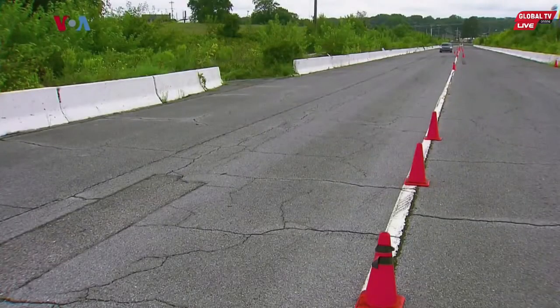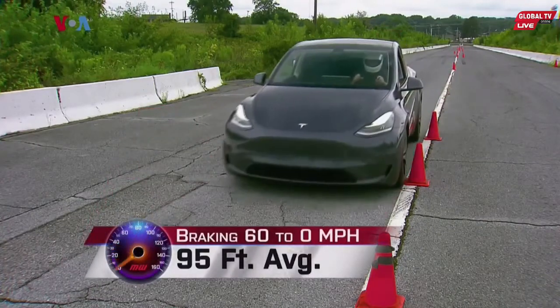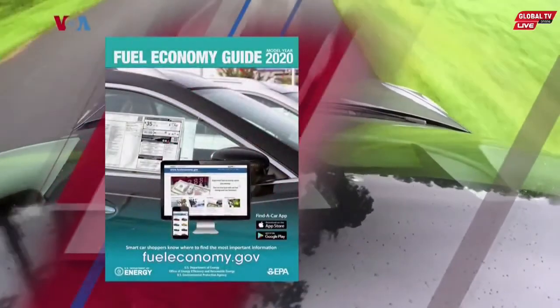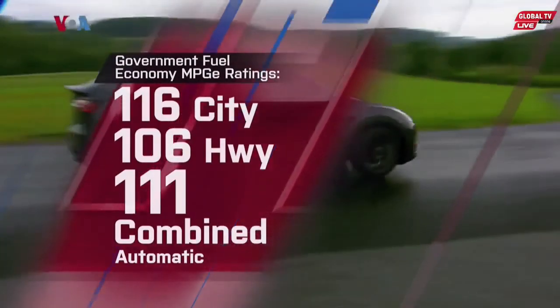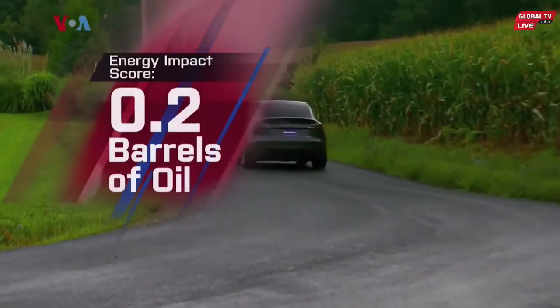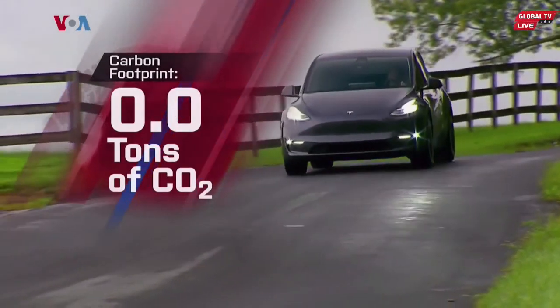Plenty safe and stable under heavy braking, just 95 feet was all that was required for panic stops from 60. Government fuel economy MPGe ratings are 116 city, 106 highway, and 111 combined, for a near-perfect energy impact score of just 0.2 barrels of yearly oil consumption with 0 tailpipe CO2 emissions.